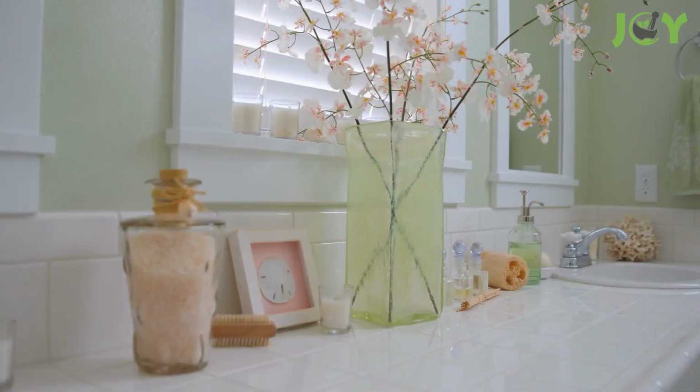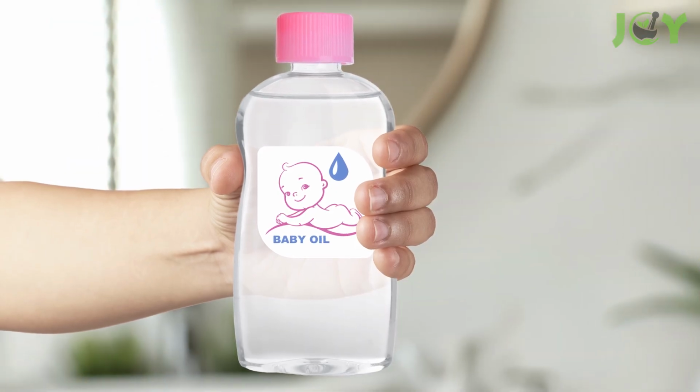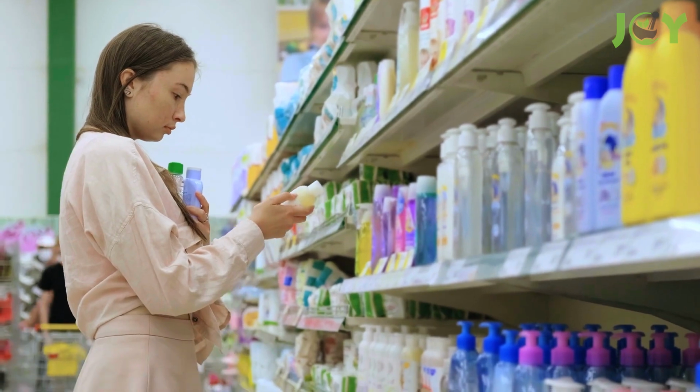Who knew something so innocuous could be so versatile? Whether you're looking for beauty hacks, home care solutions, or just a quick fix for everyday problems, baby oil offers a plethora of ingenious uses. So next time you see that bottle in the store, remember that it's not just for babies. It's a multi-purpose marvel that deserves a spot in every household.